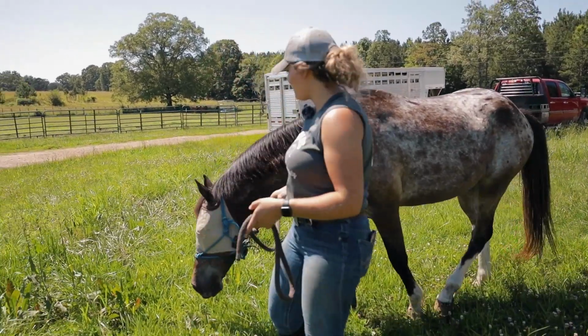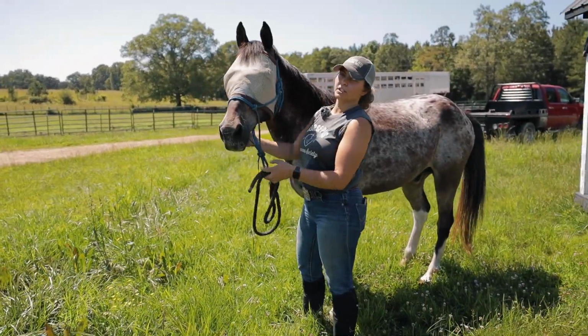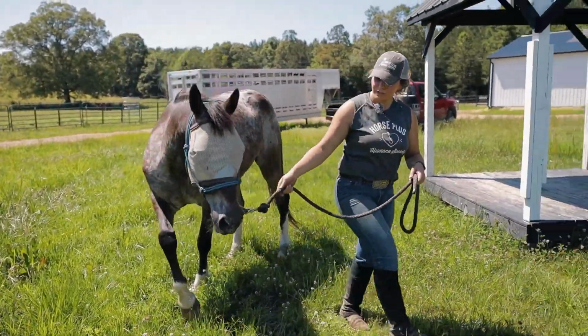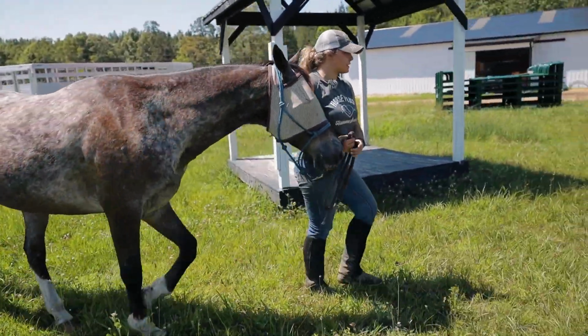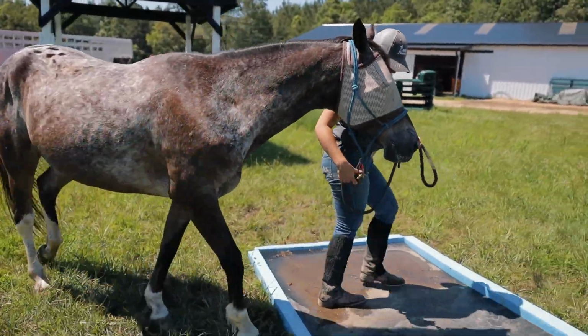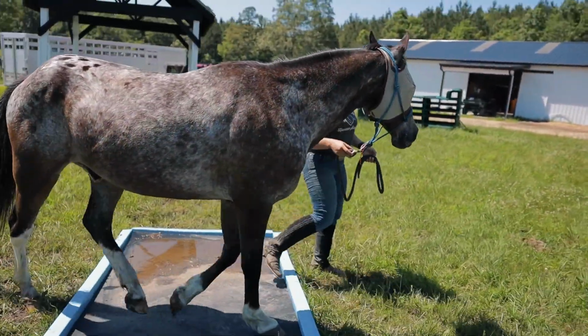He's not really scared of much. He's just a little unsure of his footing, not being able to see. Like, that was a new path. We haven't done the gazebo yet. So it was nice to see him figuring out his footing right there. Good boy.